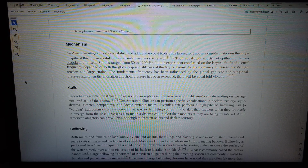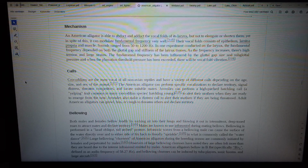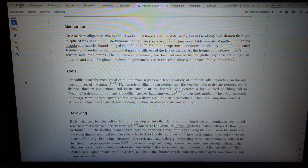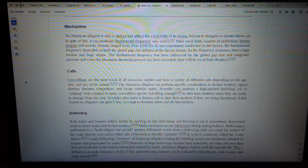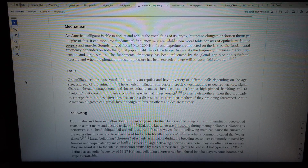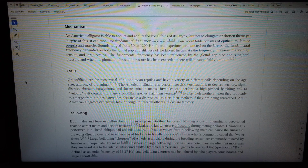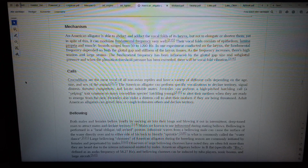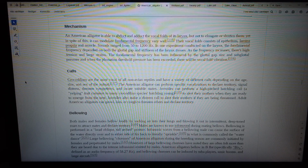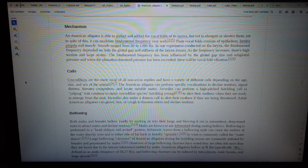Mechanism. An American alligator is able to abduct and adduct the vocal folds of its larynx, but not to elongate or shorten them, yet in spite of this, it can modulate fundamental frequency very well. Their vocal folds consist of epithelium, lamina propria, and muscle. Sounds ranged from 50 to 1200 Hz. In one experiment conducted on the larynx, the fundamental frequency depended on both the glottal gap and stiffness of the larynx tissues. As the frequency increases, there's high tension and large strains. The fundamental frequency is influenced by the glottal gap size and subglottal pressure, and when the phonation threshold pressure is exceeded, there will be vocal fold vibration.